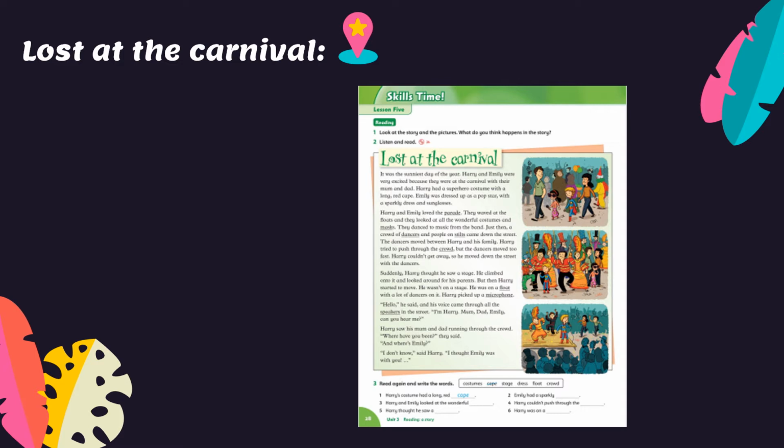Harry and Emily loved the parade. They waved at the floats and they looked at all the wonderful costumes and masks. They danced to music from the band. Just then, a crowd of dancers and people on stilts came down the street. The dancers moved between Harry and his family. Harry tried to push through the crowd, but the dancers moved too fast. Harry could not get away, so he moved down the street with the dancers.